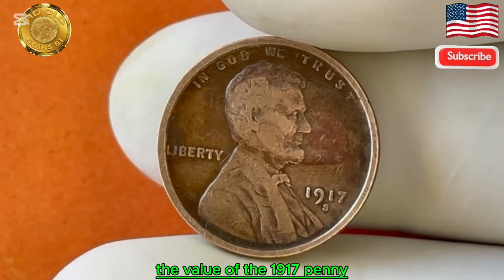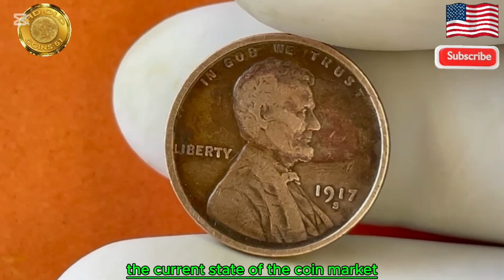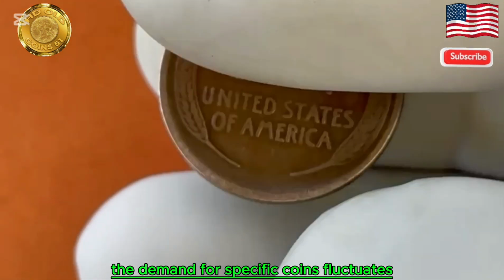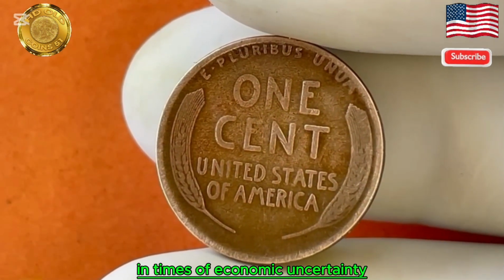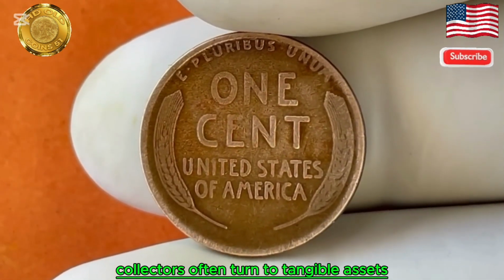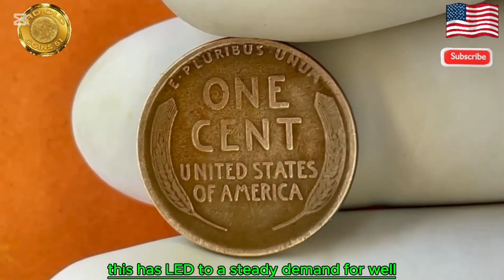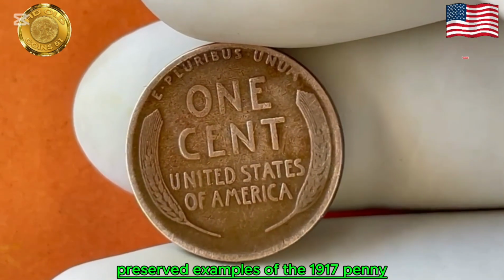The value of the 1917 penny can also be influenced by the current state of the coin market. Just like any collectible, the demand for specific coins fluctuates, and this can affect the price. In times of economic uncertainty, such as during periods of inflation or market downturns, collectors often turn to tangible assets like rare coins as a way to hedge against risk. This has led to a steady demand for well-preserved examples of the 1917 penny.